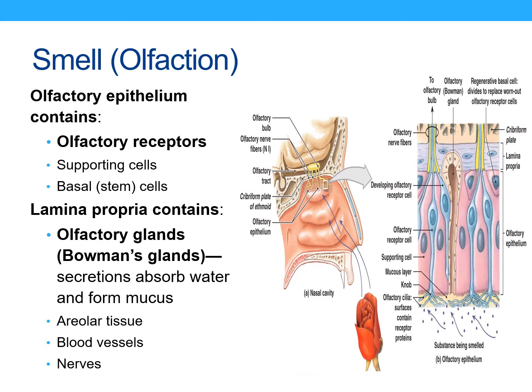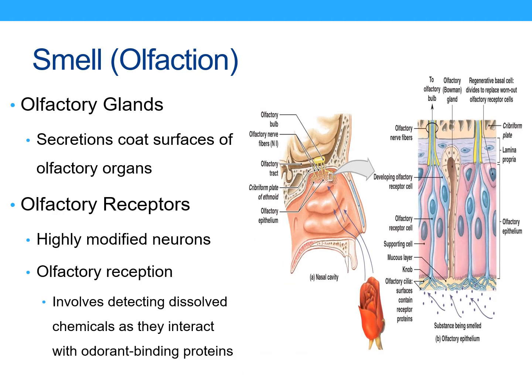There's also areolar tissue, which is pretty standard in lamina propria, blood vessels, and nerves that are going to supply the region. So the secretions from the olfactory glands are going to coat the surfaces of that epithelium.